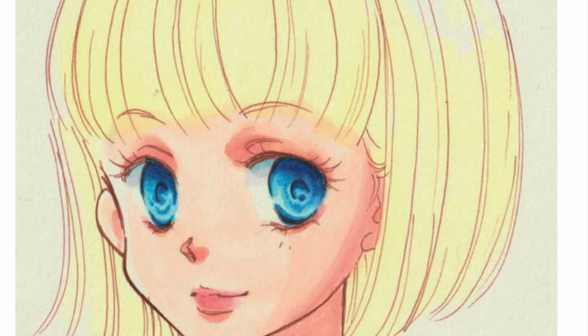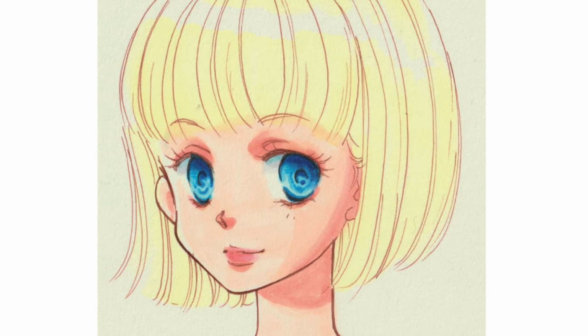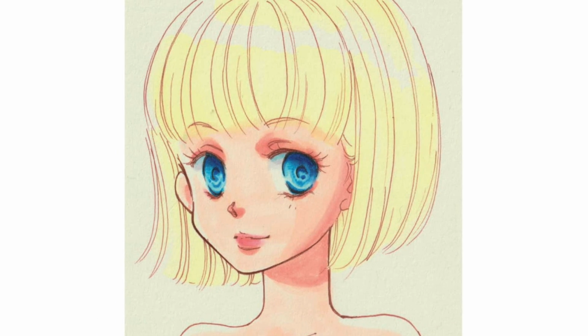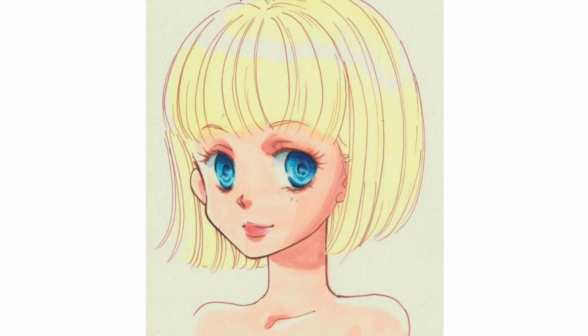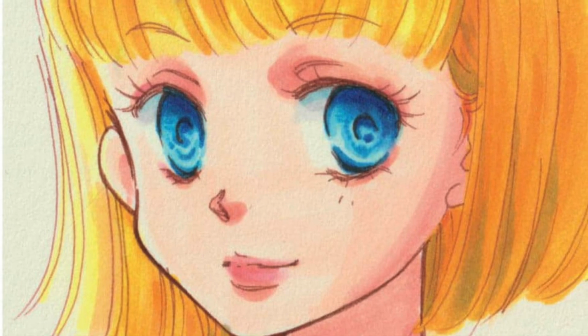Add shadows considering the light source. Add some shadows along the hairline using dark yellow and orange tones. The strongest highlight hits the top of the head, but since the roots of the hair are so dark, use a darker color and blend it.